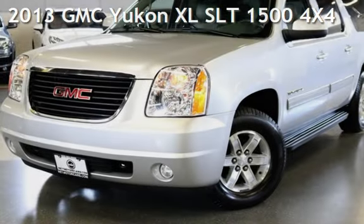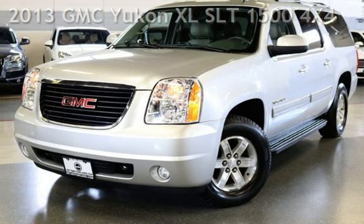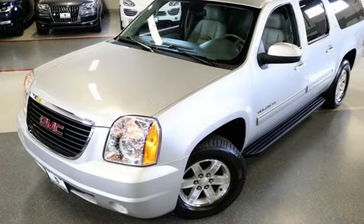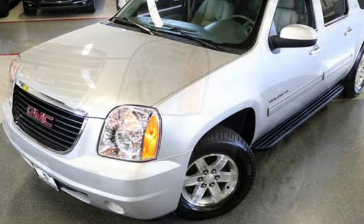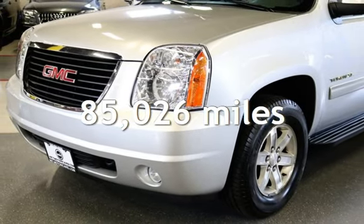Presenting a pre-owned 2013 GMC Yukon XL SLT 1500 4x4. This 4-door SUV has an 8-cylinder, 5.3-liter V8 engine, with 4-wheel drive, and an automatic transmission. This GMC has less than 86,000 miles on the odometer.